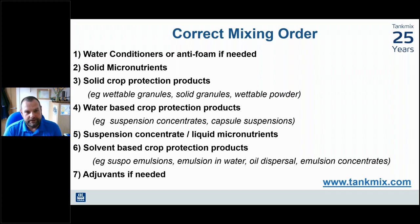So as you'll see in tube 7 and 8, we talk about the correct mixing order. This is the correct mixing order that products should be added to the spray tank. They should be added according to their formulation type. This is our advice on a correct mixing order. If you were to look at other agrochemical websites, the advice is the same. Solid products should go in the tank first.